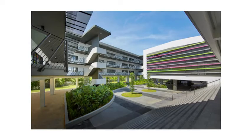Once you walk in, you will see this. This is one of the courtyard spaces. It's quite liberating for the students to move around. But bear in mind that the headmaster is watching you all the time, though you might not know that.